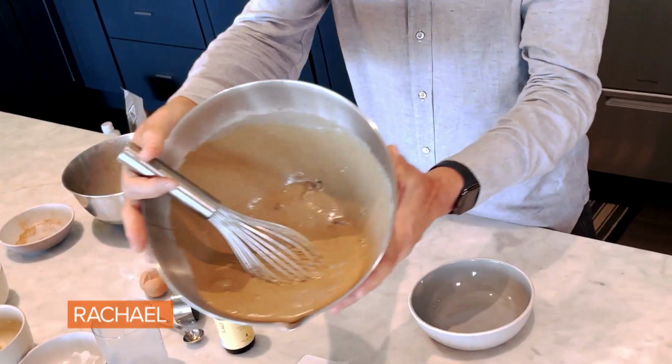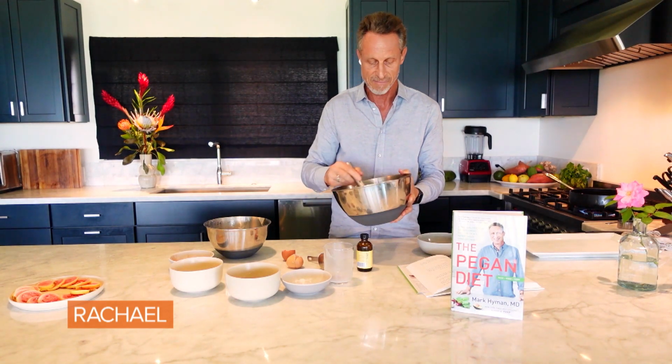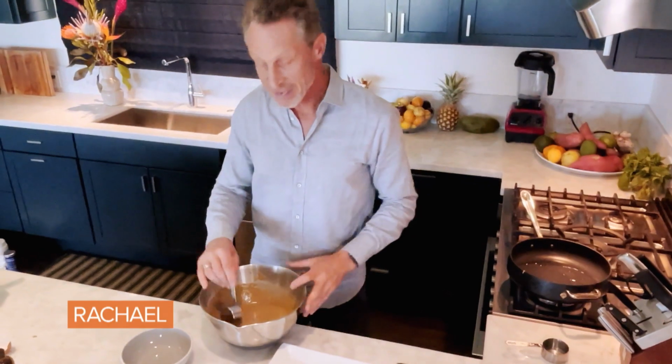Now, this is the batter. It's beautiful, it's delicious. It's full of phytochemicals, antioxidants, yummy. It's actually got no grains in it. It's got no sugar in it. It just has good, yummy stuff. So now we're ready to start cooking the pancakes.